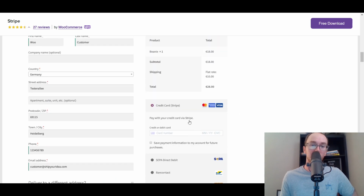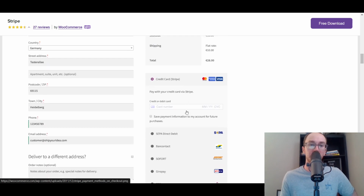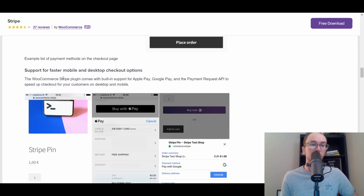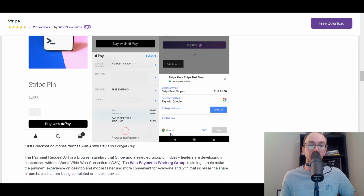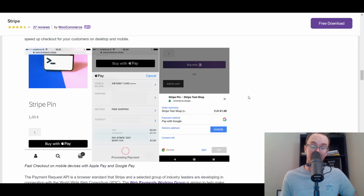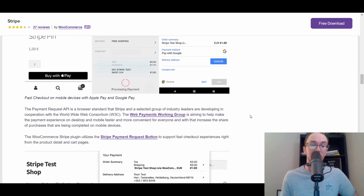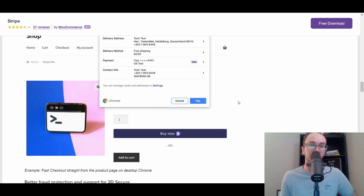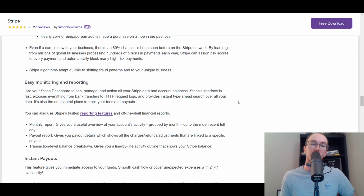As you can see here, you could sort of see what the checkout would look like with billing details and people's orders. And you also have the ability to set up the faster mobile and desktop checkout options as well, again, such as Apple Pay, things just to make it a lot quicker and easier for your customers, as well as Google Pay as well. You can also set up a little test shop to make sure things work.